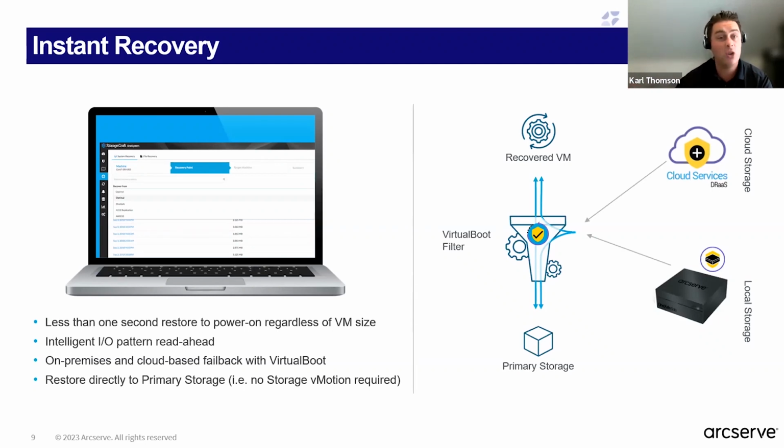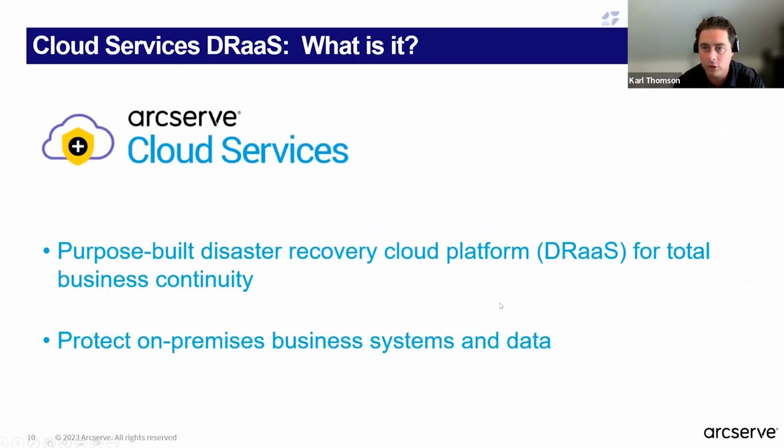We have the capability to do that out of any location. So if your on-site storage somehow was compromised or had failed, we can resume backups direct to cloud. We can also recover directly out of cloud storage as well, or recover in the cloud should it be a catastrophic failure. So a lot of capability there within the product and integration.